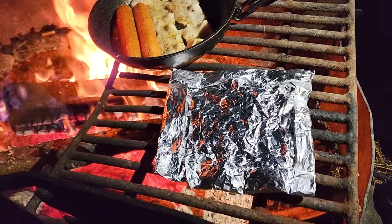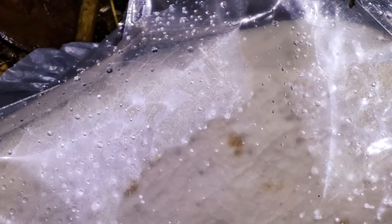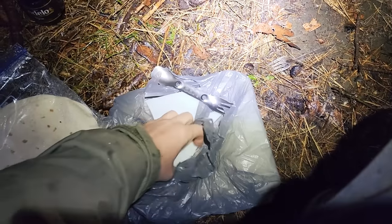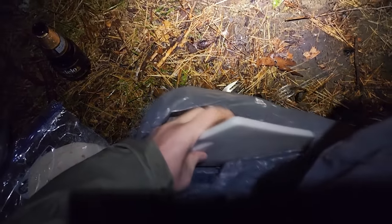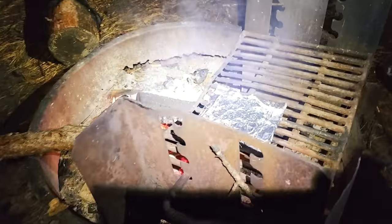Ooh, I'm so excited. As you can see, it's still raining. Everything's wet. Look at the drops. Look at the high detail drops. But we're still cooking. We're still going. I'm gonna grab this off here. I'm gonna put it on this here cutting board. And see what we got.